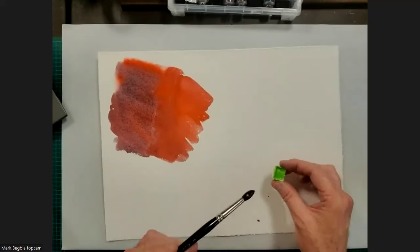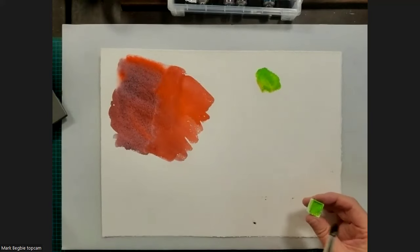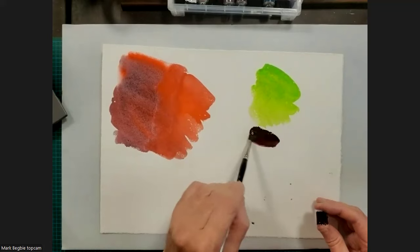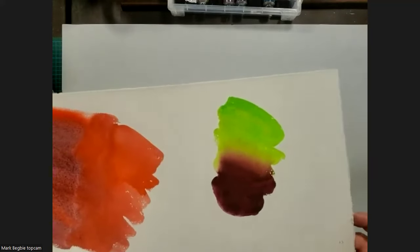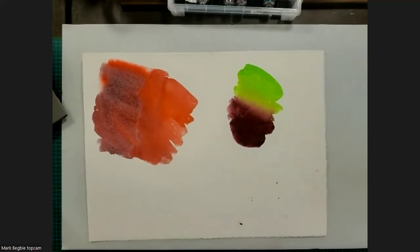I'll also take some of the Thalo yellow. I'll show you that. Let's just get that brush a bit more. And I'll mix it with a bit of my Naphthamide Maroon. Which one is this? This is Naphthamide Maroon and Thalo Yellow. Wow. And you can see which is the bossy color. They're just so complementary and they mix lovely. So yeah, those are pretty good for landscape.